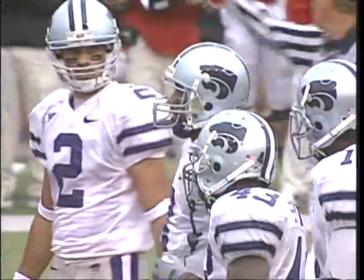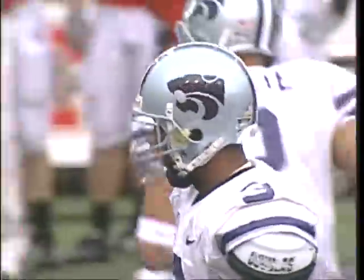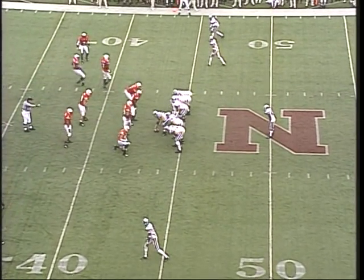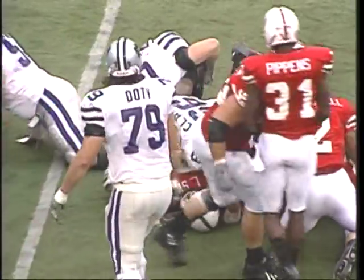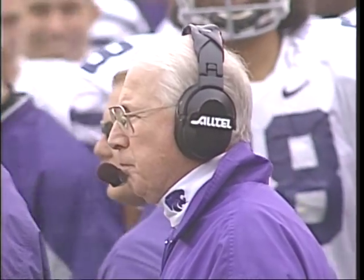Kansas State less than a yard away from a first down, but it is third down at the Husker 43, a 7-7 tie. 4:55 to go in the first half from rockin' Lincoln, Nebraska. Wideouts left and right. Roberson on the quarterback sneak. He's got the first down at the 41-yard line. He got 2 full yards there. Trevor Johnson, the stopper for Nebraska.